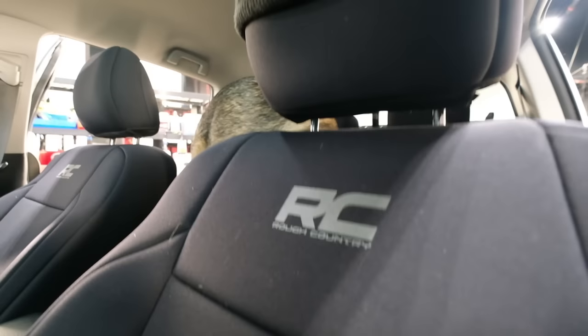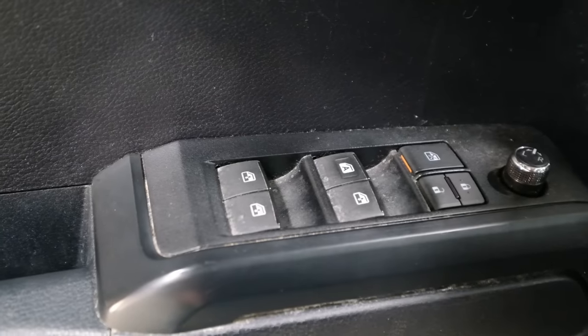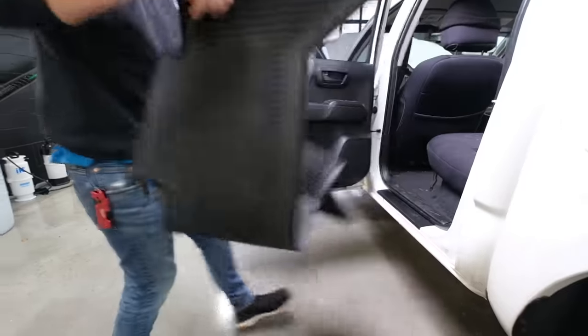So this ain't just some normal Tacoma, man. This is the Rough Country. Oh yeah. Never clean those seats either. Just vacuum.